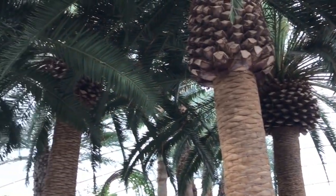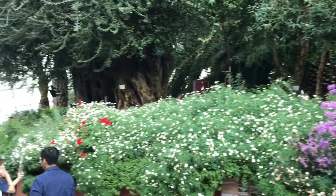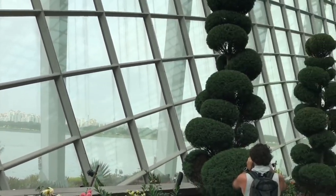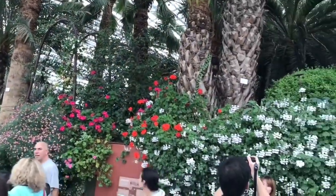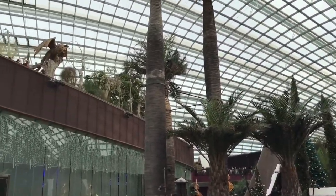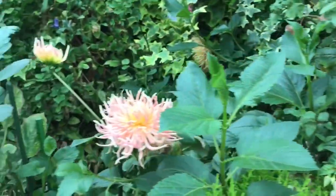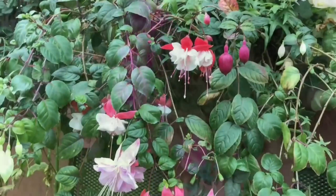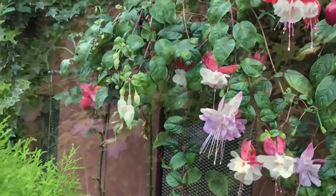I went during the Christmas season, so you will see a lot of Christmas decorations. You could easily spend a couple of days looking at them individually. There are so many unique flowers and plants. It costs around $50 or around 3000 rupees to visit the whole garden. If you move quickly, you can watch it in a couple of hours. If you really want to appreciate and observe, you could easily spend a couple of days.